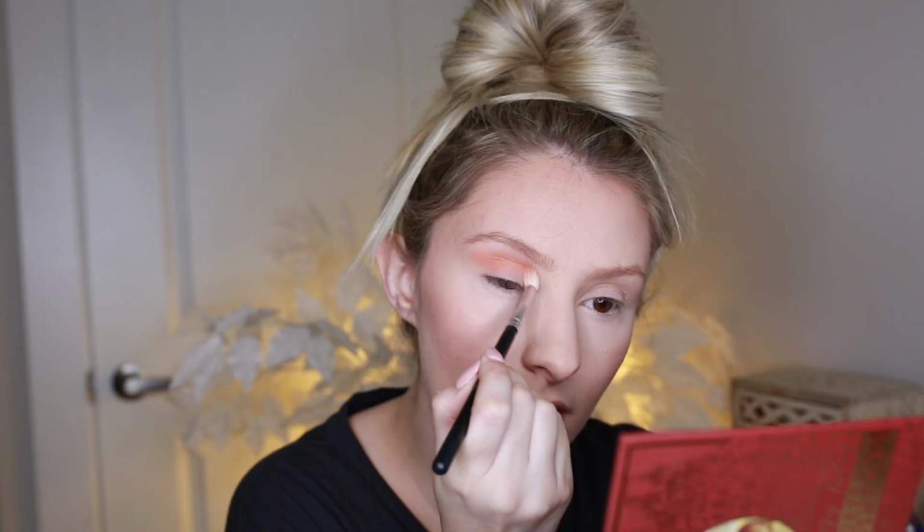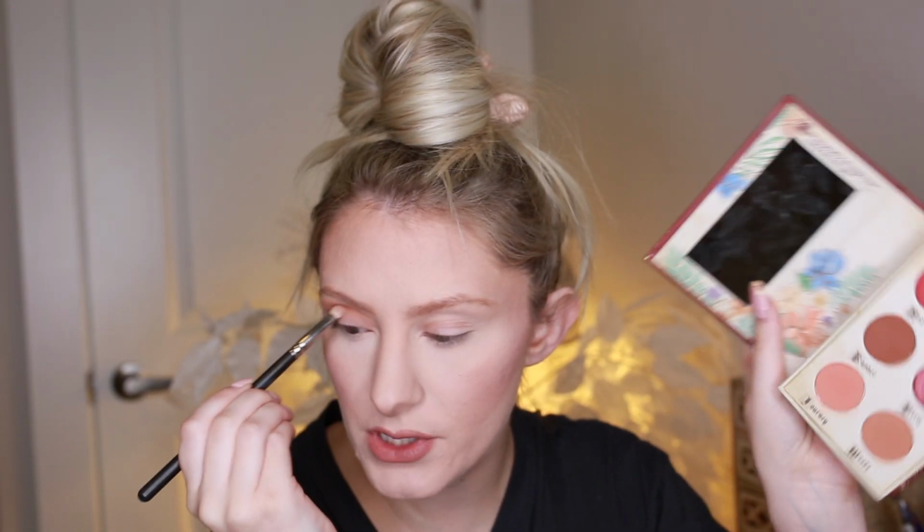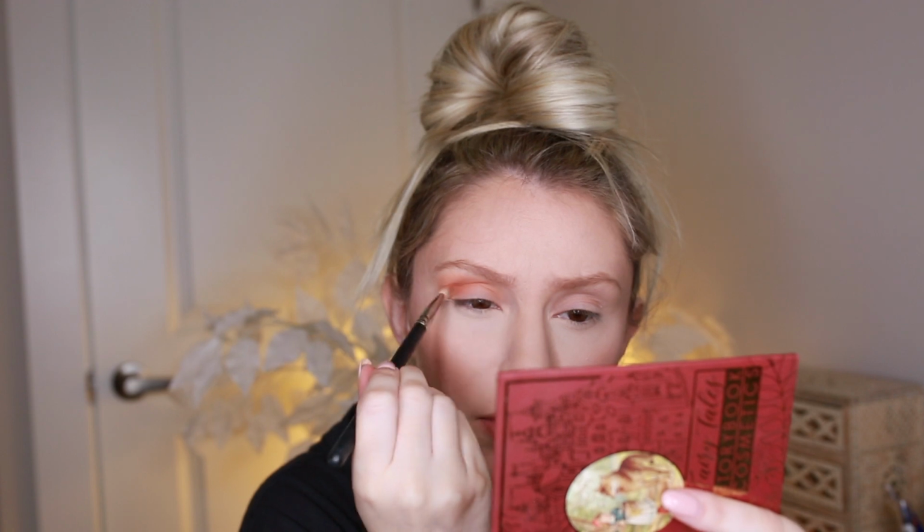I'm going to go in with the lightest color, Journey. Kind of a peach color. Oh, what the hell, we'll go in with Woods anyway. The mirror is actually a really good size. I wasn't sure how useful the mirror would be because of the way it opens and the shape of the box, but it actually works really well and is really comfortable and easy to hold. And then I'm going to go in with Basket.